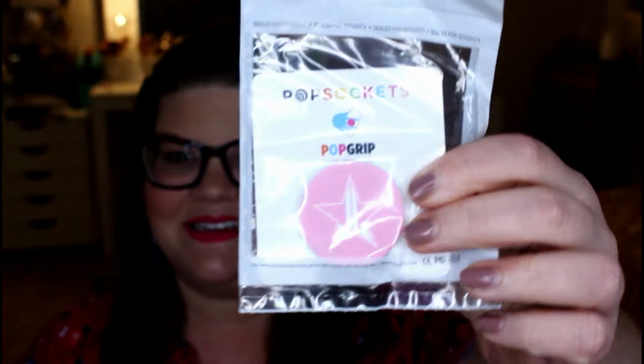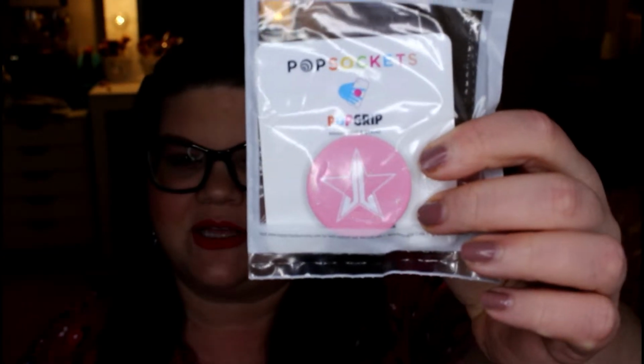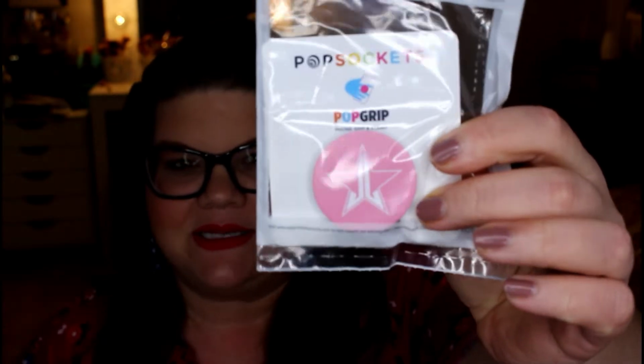Alright, item number 1 on top is a pop socket. I know some people complain about these, but I personally haven't received one, so I'm excited to have a Jeffree Star pop socket. That's probably like a $5 value? Maybe $10. At the store, I think they're about $10 for a pop socket.